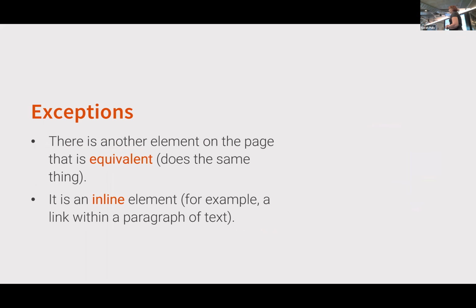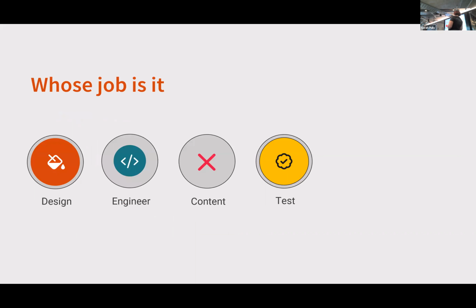There are a few exceptions. First of all, if there is something that does the same thing on the page, so if we've got two buttons or two links that do the same thing, one actually meets this requirement, one doesn't, then we've at least got one way that actually has a good target size. So we're done. And also inline links, so links within paragraphs. Obviously, it would probably affect readability if we bumped that up to 24, because then we'd have lots and lots of line spacing. So that's also exempt. Guess who's responsible? Design! Design. Engineering are going to follow whatever design says, they shouldn't need to make any decisions if design's done their job, but they need to implement it.